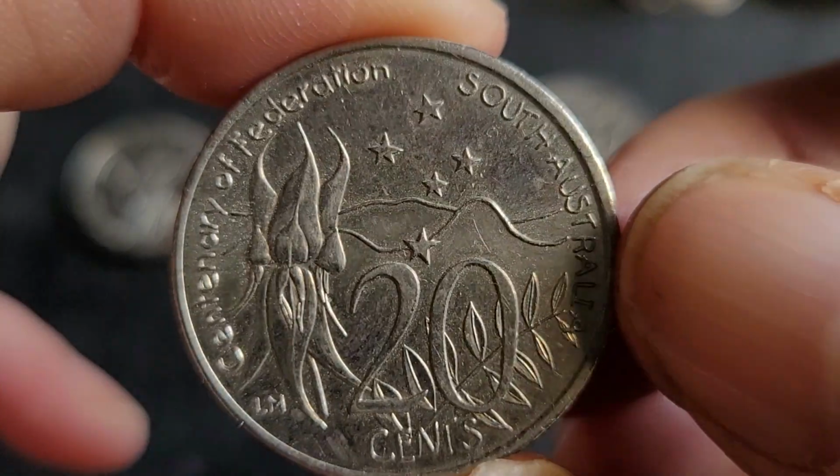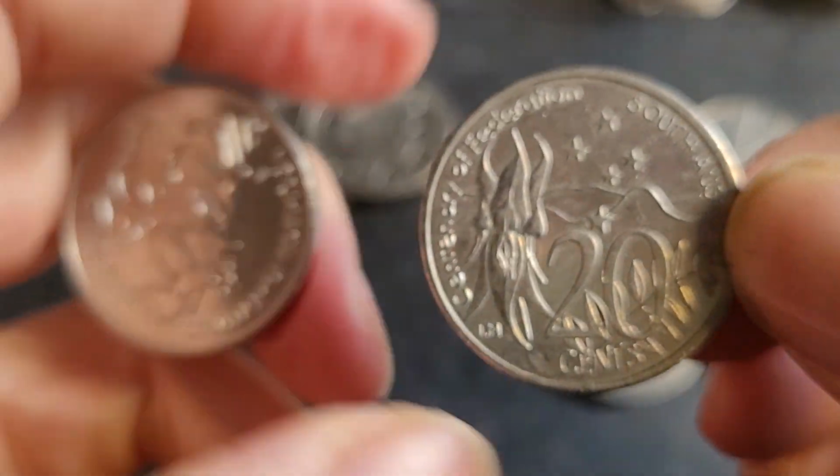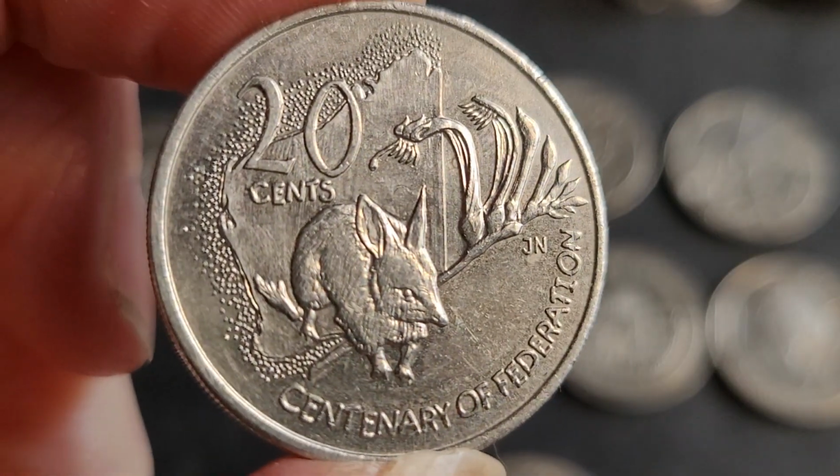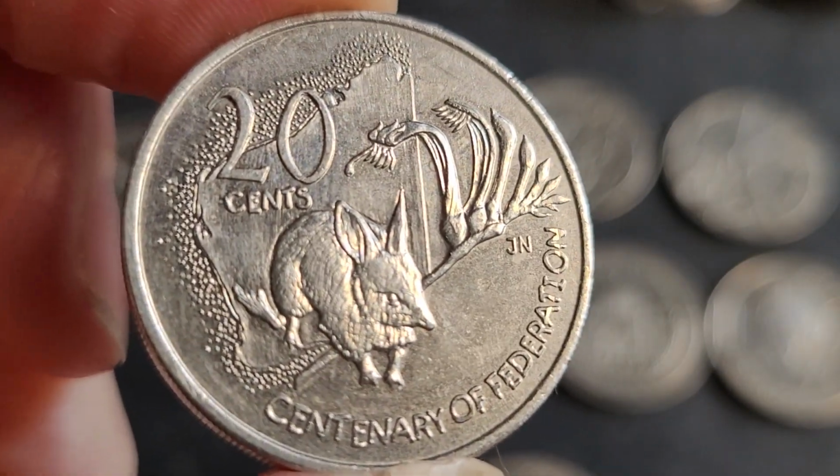So would you actually get these graded? Probably not. The mintage is a bit too high, even though they are good quality coins.